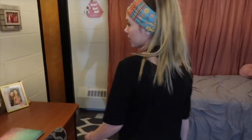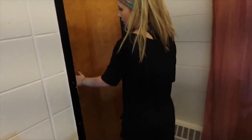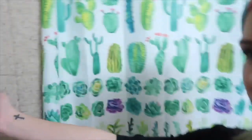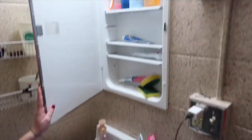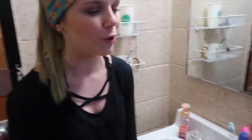Yeah, so now we're gonna go into the bathroom. Here's our beautiful pyramid of toilet paper. It's pretty special. We worked really hard on that. And our bathroom's just kind of basic. We just found out that this opened. We didn't know that until this semester. Thank you, Haley. So great.